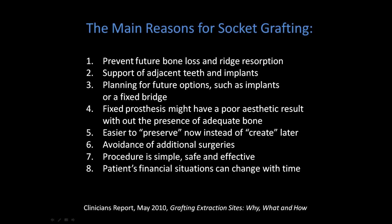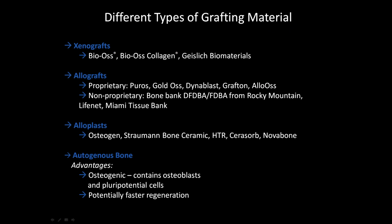So these are a variety of different reasons that were published in Clinician's Report in May of 2010 of why, what, and how we should be placing socket grafting material. Well, what are some of the different types of grafting material that are available today? Well, we have xenograft, and you can see some of the most common xenografts that are available. A xenograft being from an animal other than human, and usually we're going with bovine or horse bone. Usually it's bovine is what we've seen used in the past for xenografts.